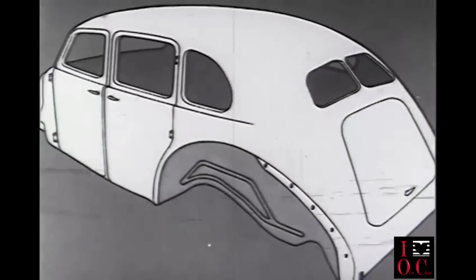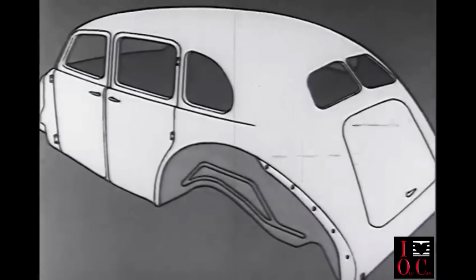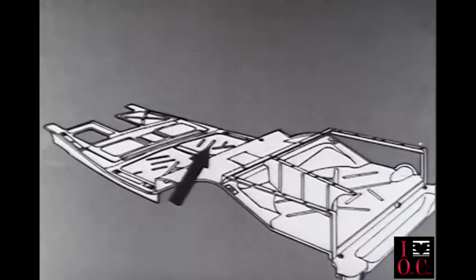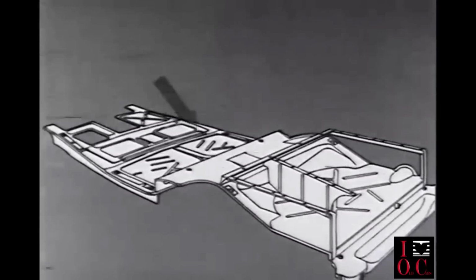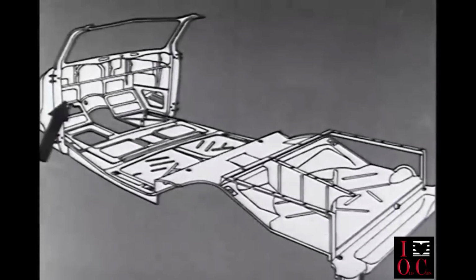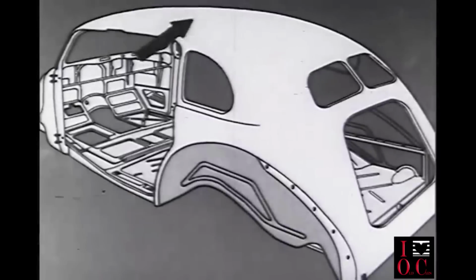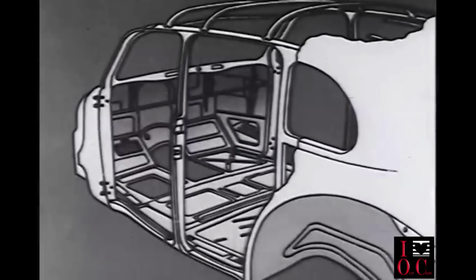For this new all-steel turret-top body by Fisher is one structure of steel, top, bottom, sides, fused into a unit. Underfoot is the solid steel floor with grooved indentations for greater strength, steel floor braced by U-shaped steel cross members, and lengthwise steel rockers, all welded to the seamless steel floor. In front are steel pillars welded to steel cowl and seamless steel top. Overhead is the one-piece steel turret top, arched and crowned for greatest strength, and braced with steel crossbows.